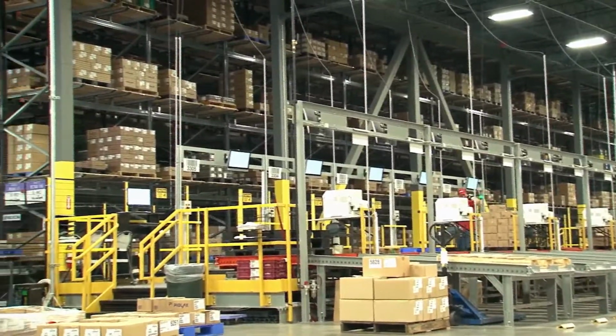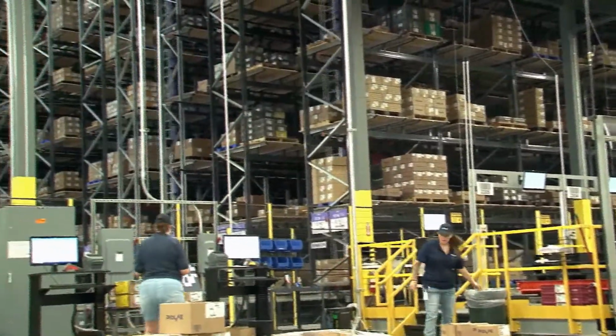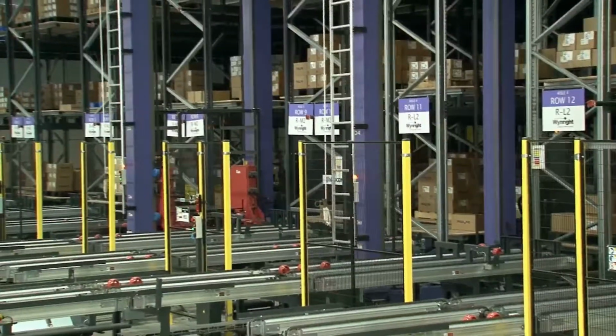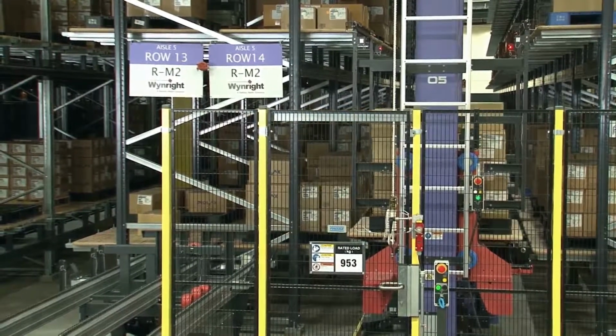Being Japanese-based, Piolax had experience with Daifuku's extensive line of material handling systems at many of its production and distribution facilities overseas. It was an easy choice to select Daifuku and its American subsidiary, Wynright, to supply the automation for this project. I'm very happy to say that the equipment works great.